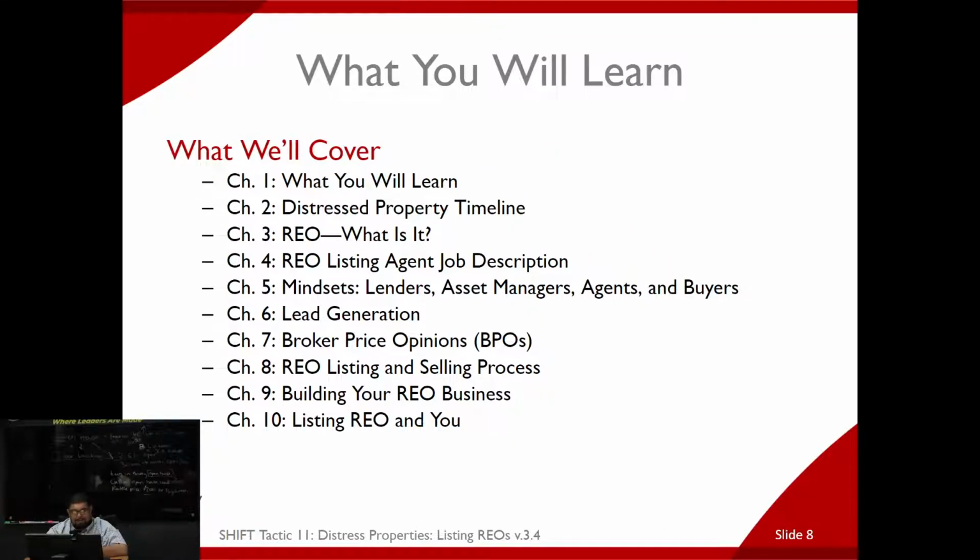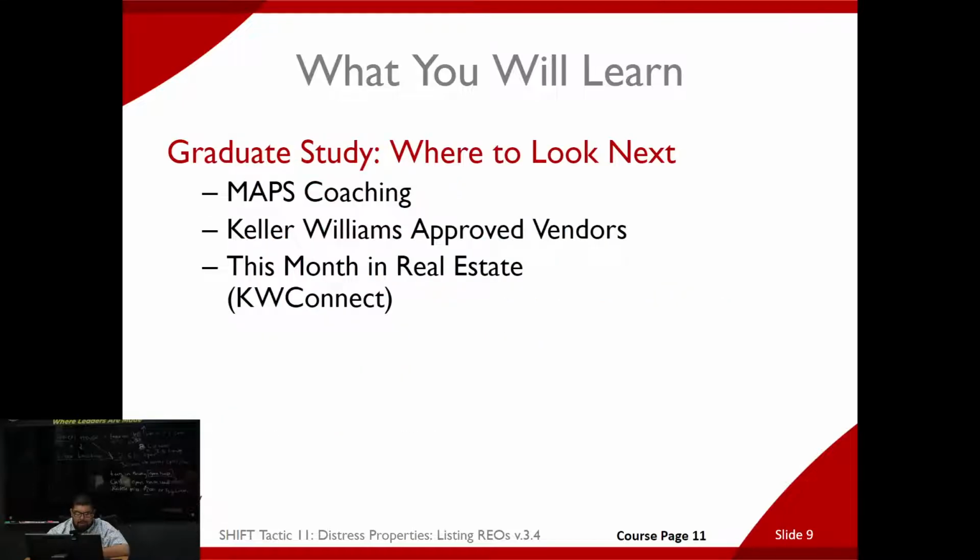What we will cover today, some of it, right? We probably won't get through everything, but we'll get through as much as we can. What will you learn? Distressed property timeline, REO, what is it? REO listing agent job description, mindset, lenders, asset managers, agents, and buyers. Lead generation, broker price opinions, BPOs. REO listing and selling process, building your REO business, and listing REO and you.